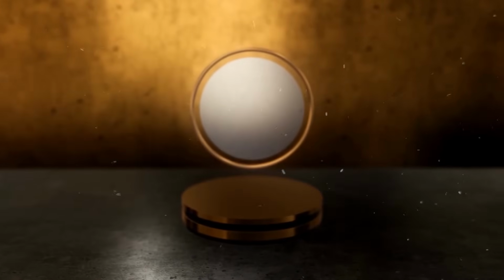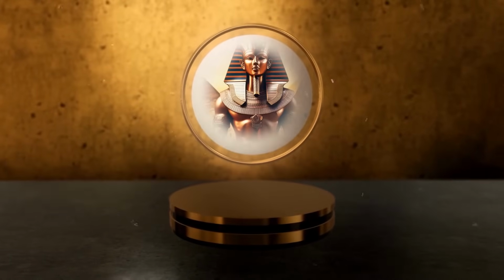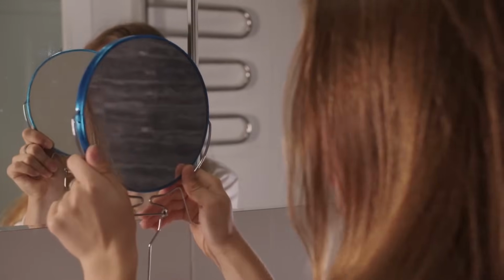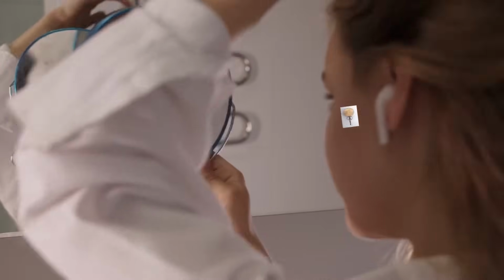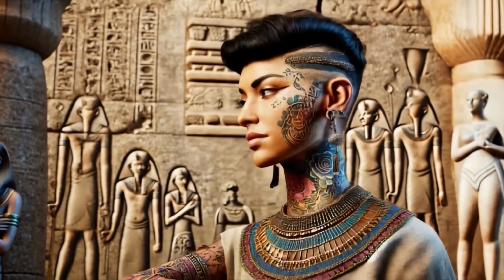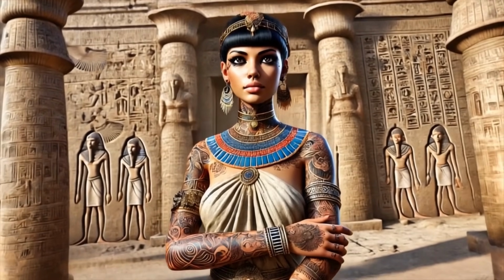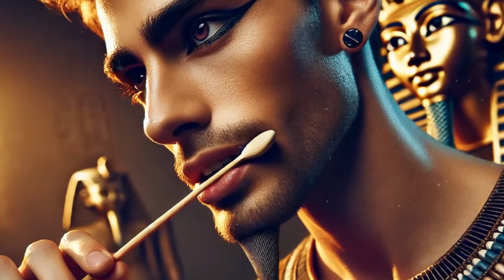As it turns out, the Egyptians were the genius minds behind the creation of the handheld mirror. Yeah, that little mirror you use every day to check yourself out. But here's the twist. These mirrors are like pieces of art. They were decorated with inscriptions and figures. But that's not all. The Egyptians had a serious concern with their appearance. They knew the importance of personal hygiene and looking fabulous. So, in their quest for pearly whites, they invented toothbrushes and toothpaste.